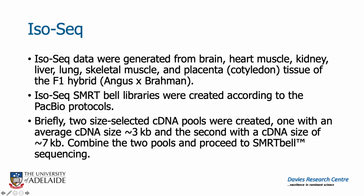For the Iso-Seq, we have the Iso-Seq SMRTbell libraries created according to the PacBio protocols. Briefly, two size-selected cDNA pools were created, one with an average cDNA size of about 3 kb and the second one with a size of about 7 kb. We combine the two pools and proceed to SMRTbell sequencing.